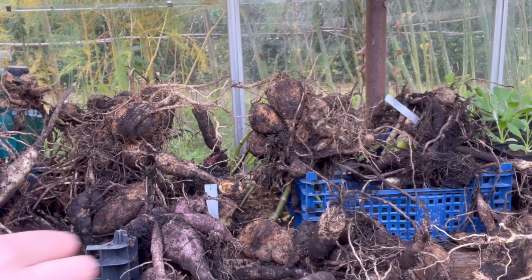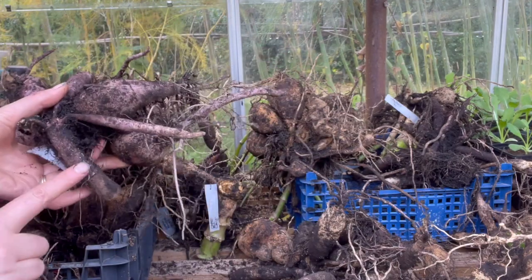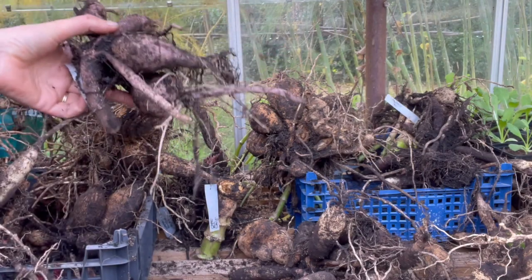And then I take them to the shed and I lean them up against anything, the side of the shed, pieces of wood, old kitchen cupboards, anything I've got, so that they're at an angle, so that the moisture can drain out of the stalk. And I leave them like that for 2 or 3 weeks.